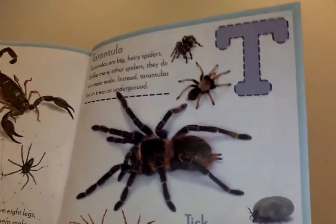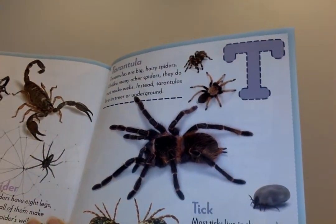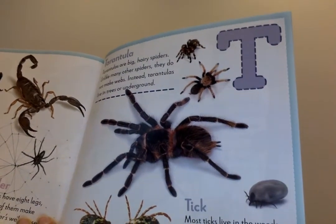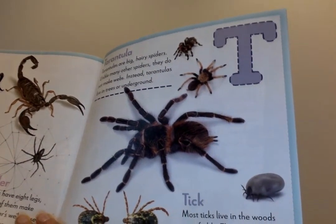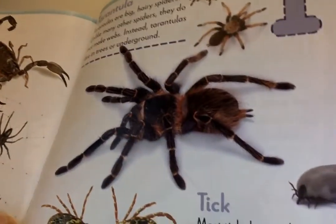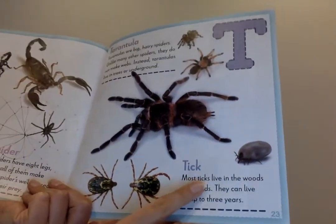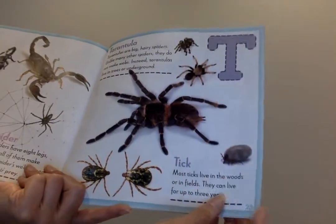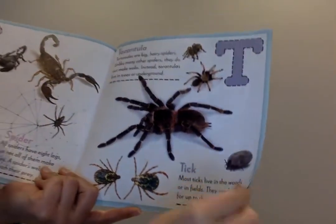T for tarantula. Tarantulas are big and they're hairy spiders. Unlike many other spiders, they do not make webs. Instead, tarantulas live in trees or underground. They look super fuzzy. Or a tick. Most ticks live in the woods or in the fields. They can live for up to 3 years. Miss Amy does not like ticks.